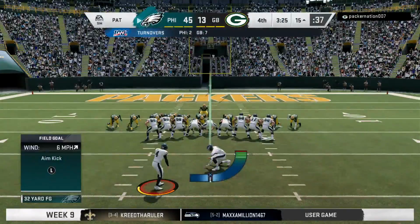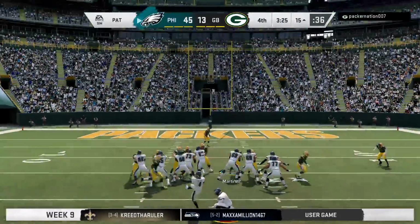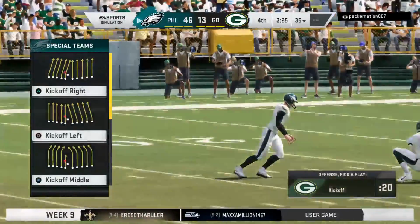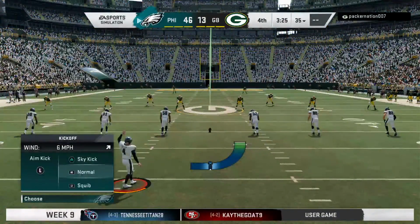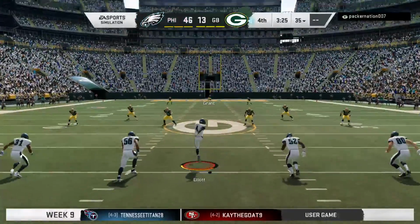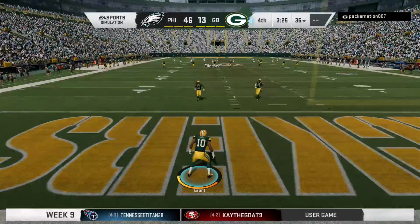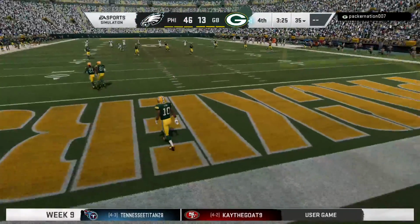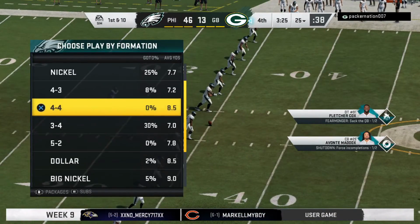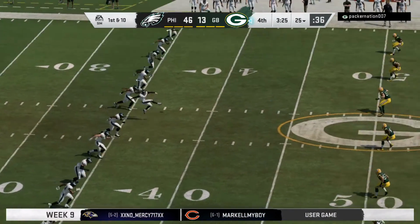Elliott on for the extra point. And he's been a busy man, 5 for 5 now as he knocks another one through to extend the lead. So they'll get another shot on offense following that pick 6. And now the kick is away. And they will not get a chance to return this one as it's through the end zone for a touchback.